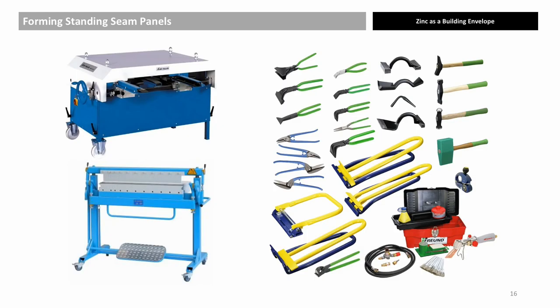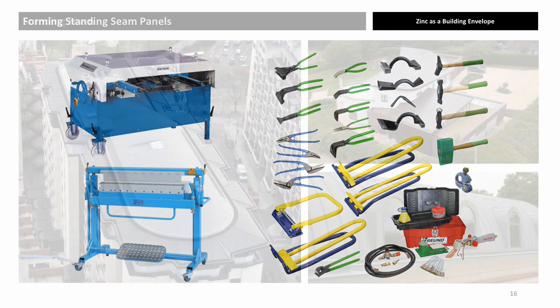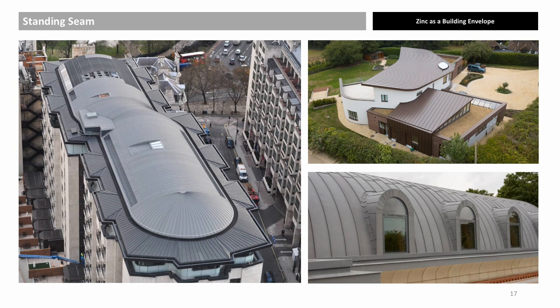This is a specialist job with specialist tools, we always recommend recognized installers. Zinc, copper, and stainless steel should not be installed by a general builder. Most junctions on a zinc roof are mechanical, but some details, such as certain roof light details as well as gutters, require soldering. Zinc is a straightforward metal to solder.